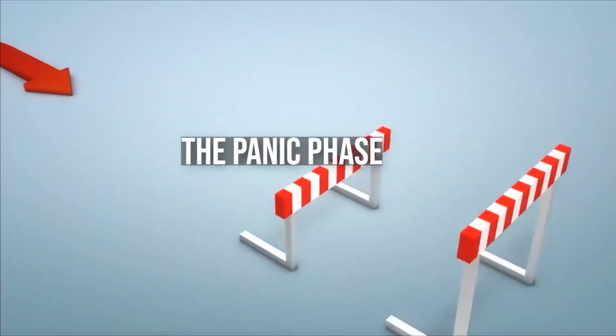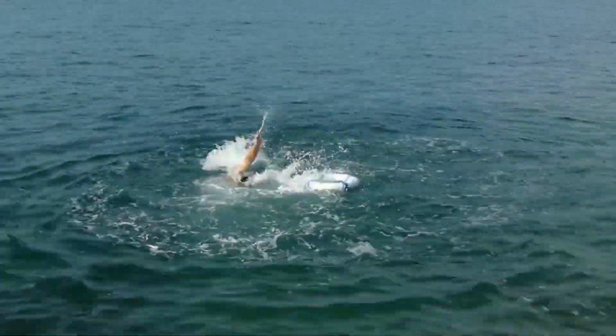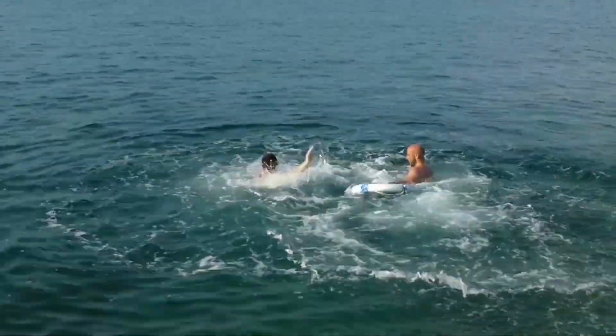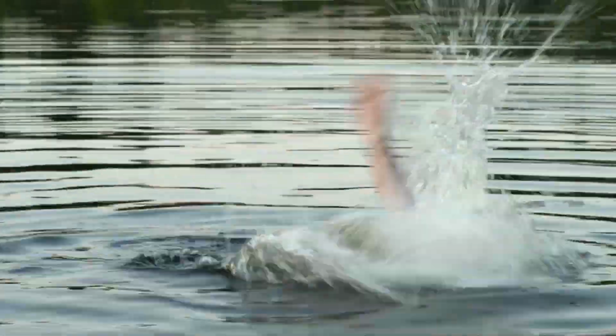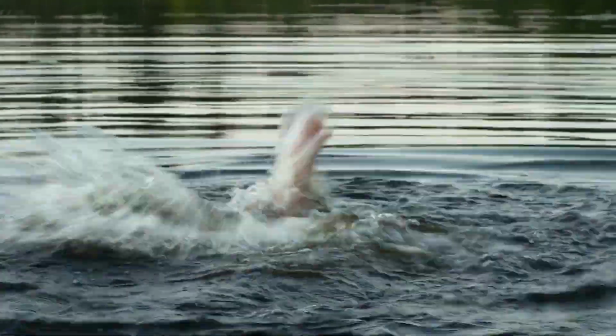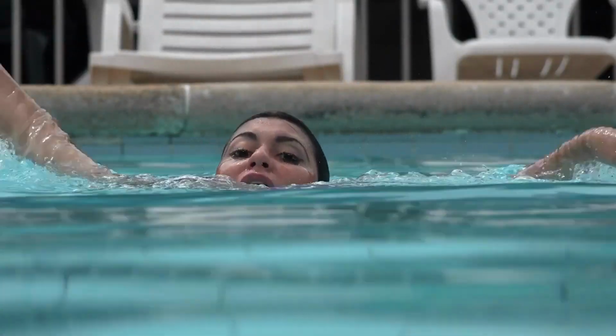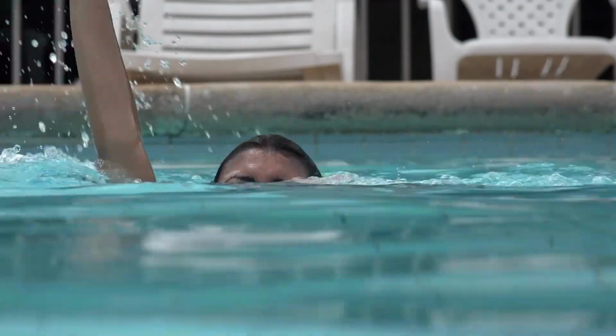Step 2. The panic phase. This phase is characterized by the onset of the first signs of oxygen deprivation in the body. As oxygen levels begin to drop, your body will react by triggering a panic response. This response is an innate survival mechanism that aims to increase your chances of finding air.